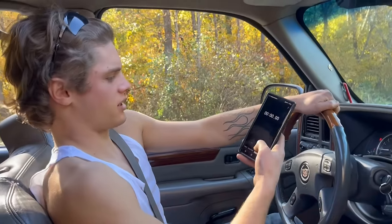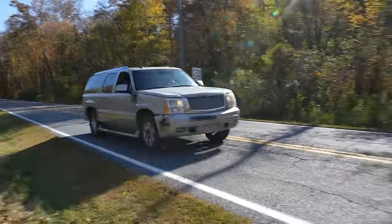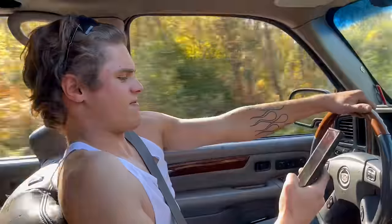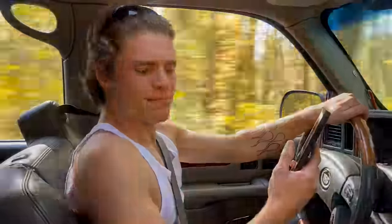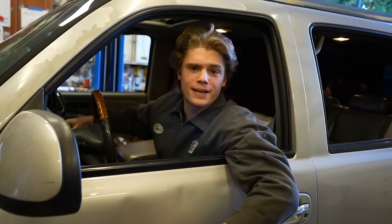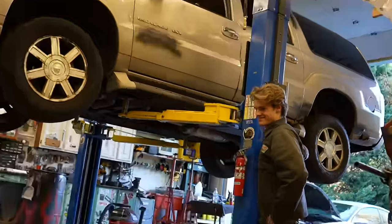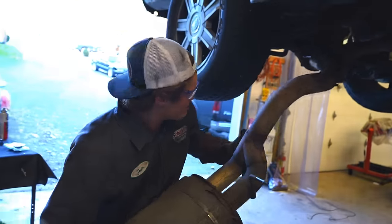Test one, stock Escalade. Go! I've had vehicles that I thought were faster than this that did not accelerate that fast. That's actually pretty sweet. Test number two will be fewer exhaust restrictions. Oh boy! Oh my god, this bitch must weigh 100 goddamn pounds!